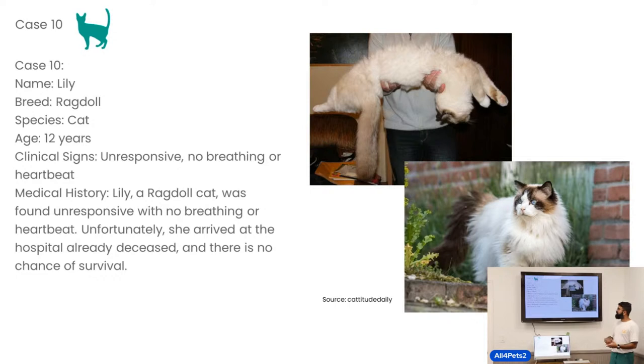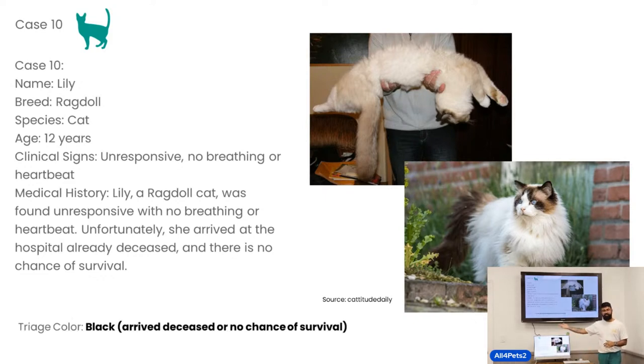That's Lily, a dog, limp, unresponsive, no breathing or heartbeat. She might be dead. Which color are we going to choose here? Black. Yes, black. And sometimes you need to be kind of a psychologist to the owner at this time.